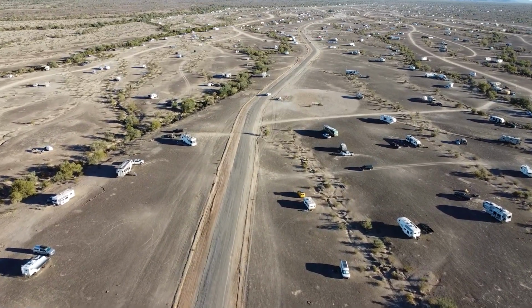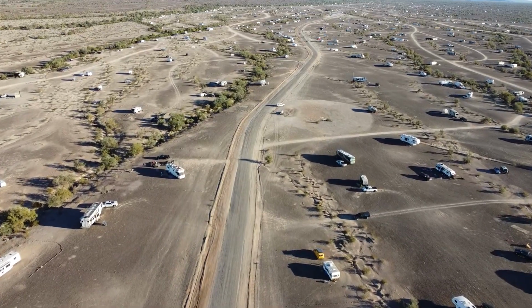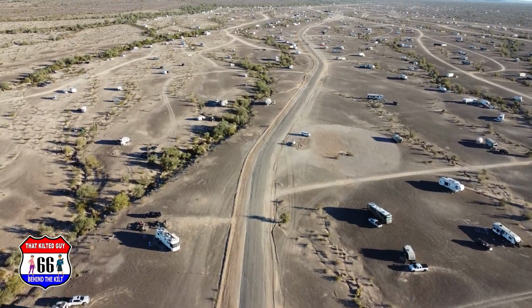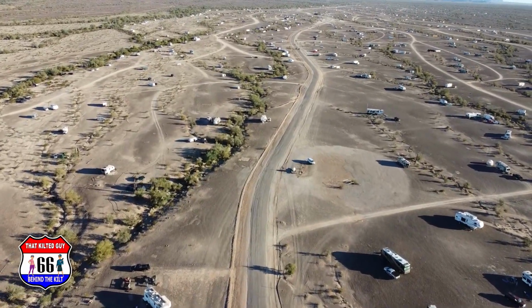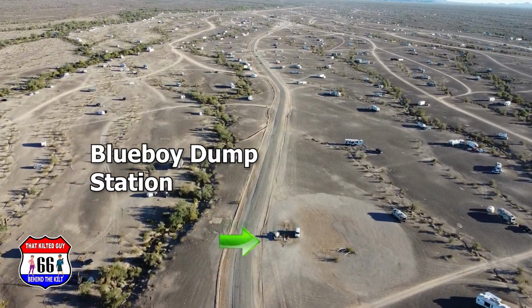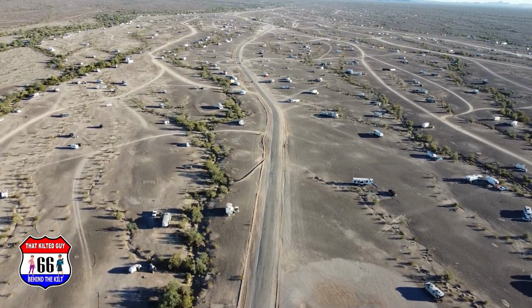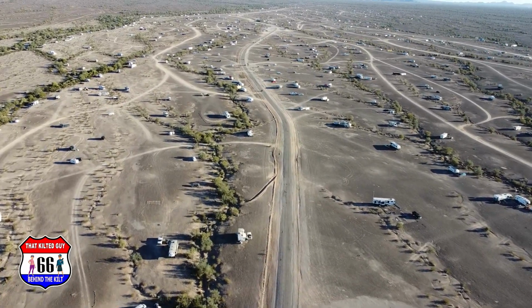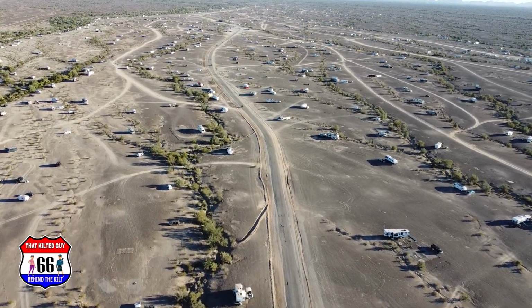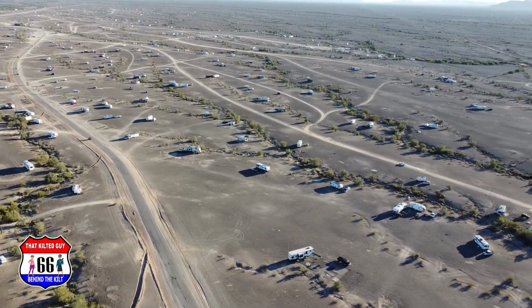Now, my wife and I are staying out here towards the further end, actually in an area called the Magic Circle. So we drive down this road numerous times a week. And like normal, it's fairly dusty, but there's still, like I say, a lot of places for parking. Now right here, we're flying over the Blue Boy dump. You see the vehicle right in the center. That's actually the Blue Boy dump. And further up the road, they've got full facilities here.